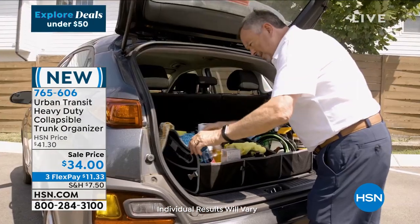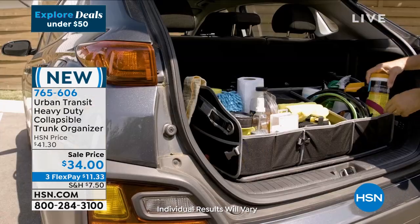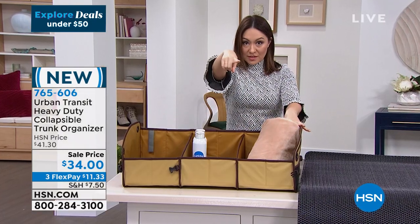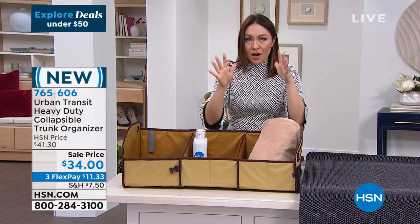Urban Transit is bringing us the heavy duty collapsible trunk organizer. So what makes this so amazing? First off, we have two colors. I have it in the tan and the black that you're seeing in the trunk that we were just looking at. For $34, it has thought of everything.